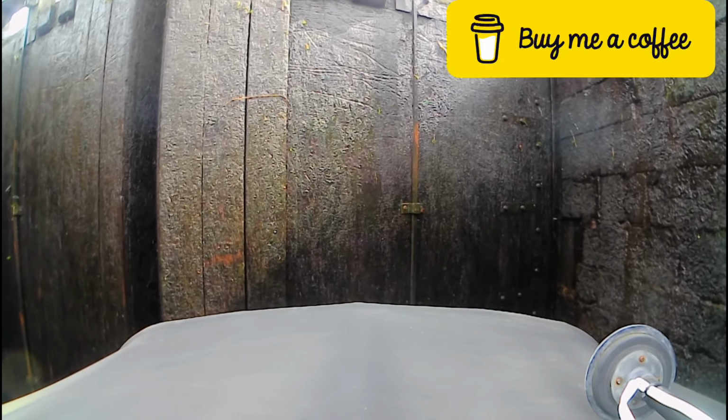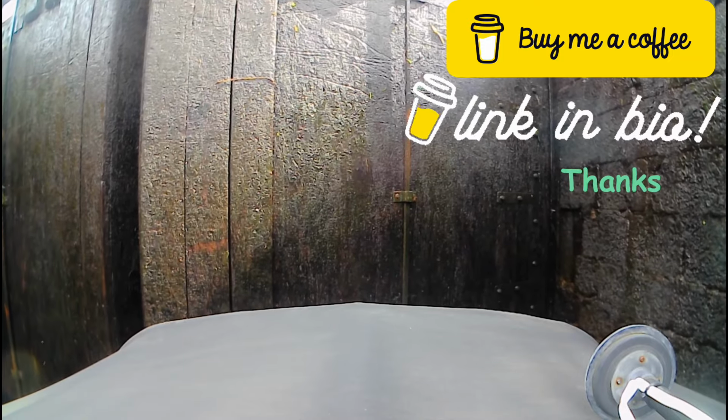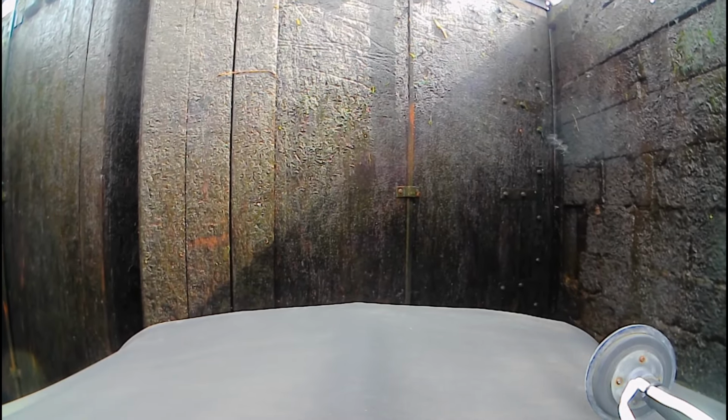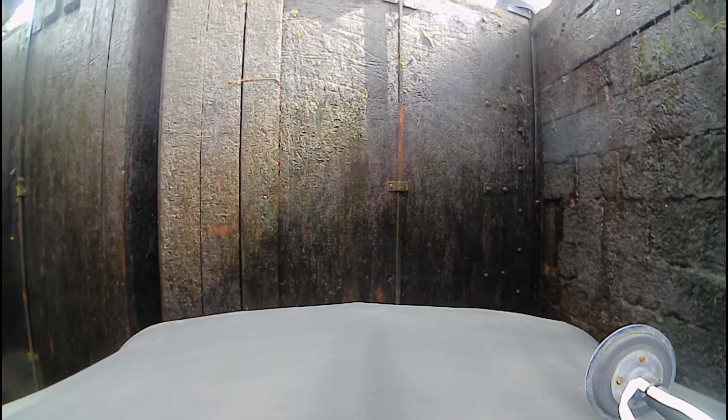There's two sets of locks that we came through to get to Apperley, and I must admit they are very deep locks. And they're not too leaky, which is lucky, but definitely very deep.